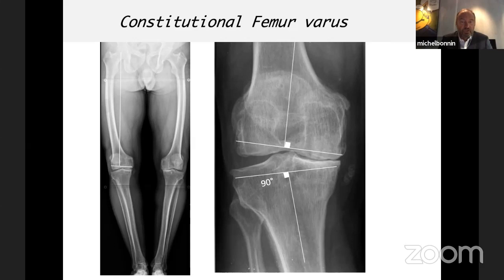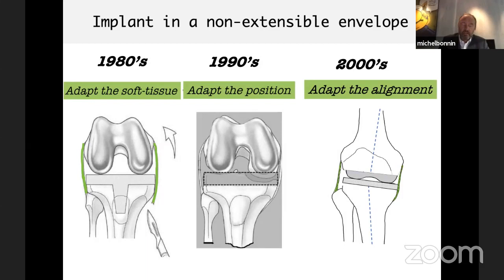Of course, because we are surgeons, we are very clever, we are very innovative, and we invented a lot of tips and tricks to address these problems. In the 80s, we understood that because we implant the prosthesis in a non-anatomic position, and because the knee envelope is non-extensible, we have to find some tricks. And the first trick was to detach the ligament. It's an easy trick that we call euphemistically ligament release, but in fact, it's a ligament disinsertion.